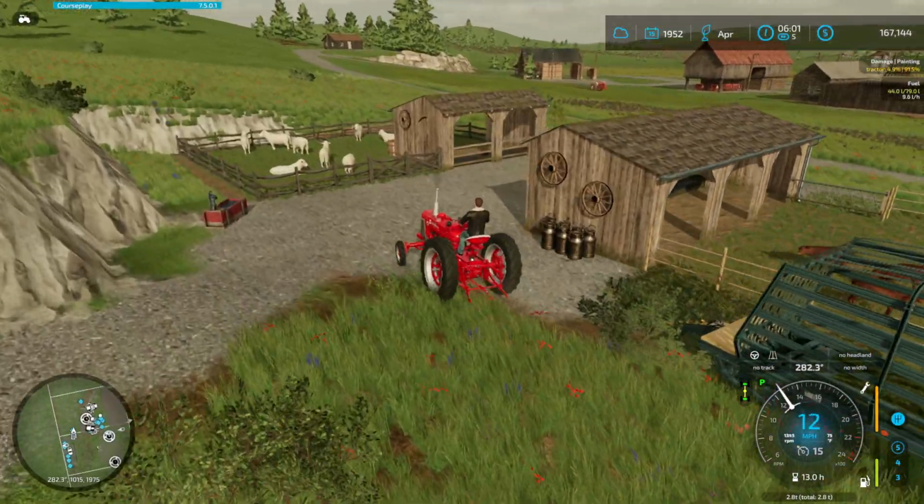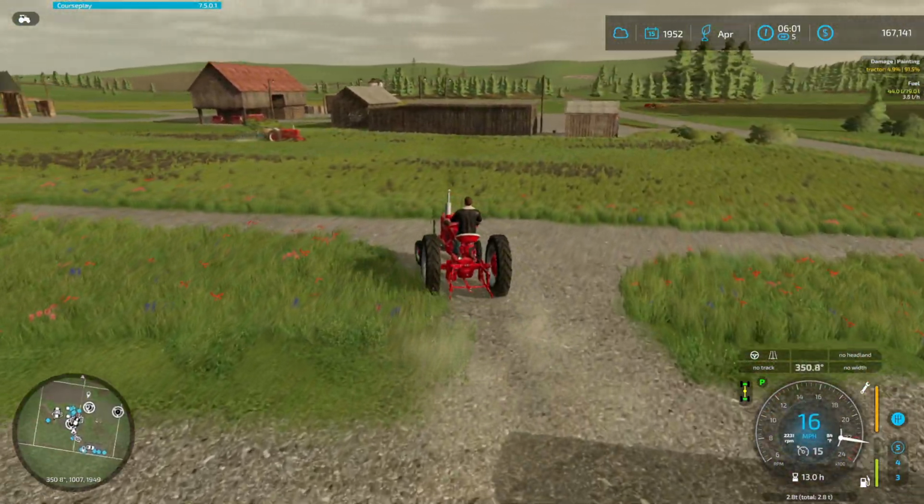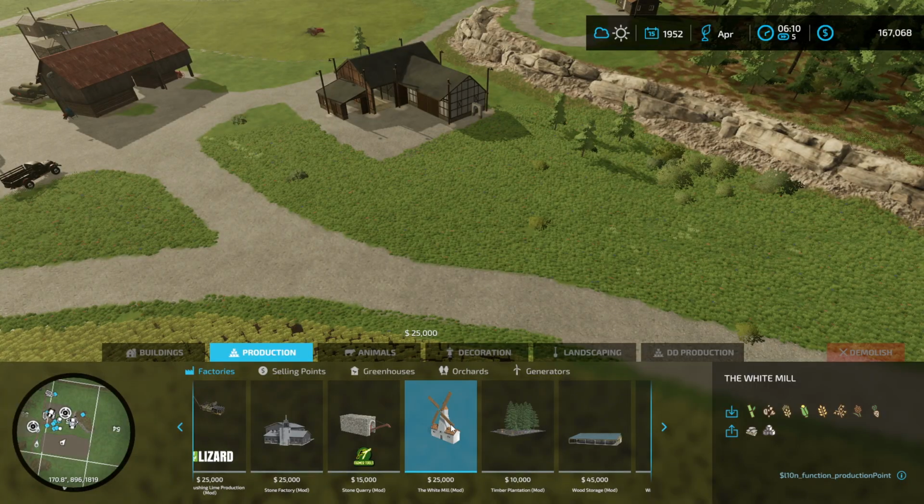Looks like it's time to take the tractor from the little animal area over here. I may need to buy some more tractors, and we definitely have the money to do that. First, let's get a production in, and then possibly buy some land as well. Let's go ahead and take a look at some of these productions for this flour production.